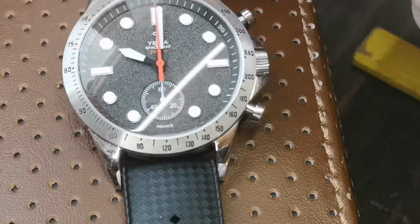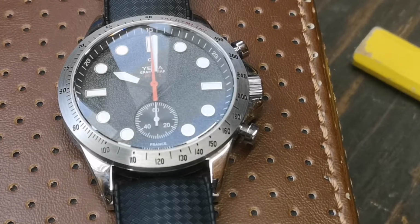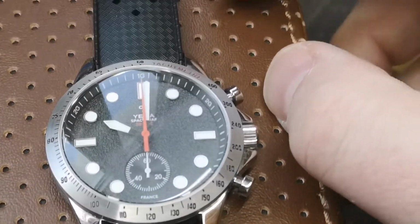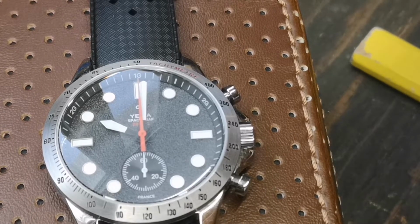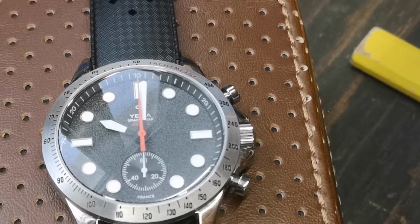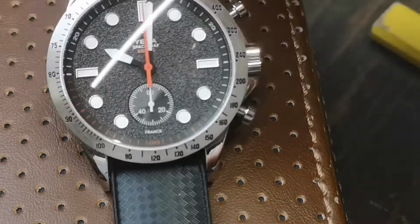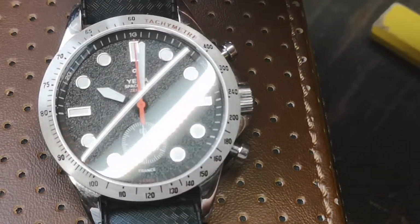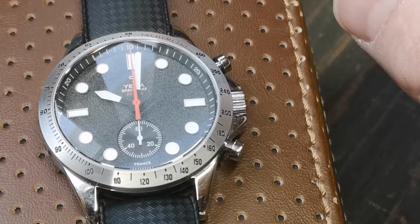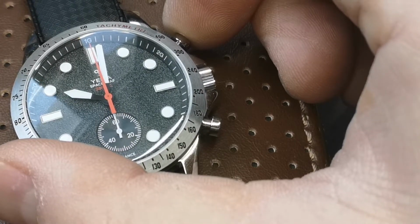So Yema Spacegraf Zero-G, a collaboration between Yema and the French Space Agency for its 30th anniversary, and these were given and tested to the staff and crew that are part of the parabolic Zero-G flights for training of astronauts and pilots and so on for the French Space Agency. And there you go. Nice textured dial. So highly legible, easily used chronograph.